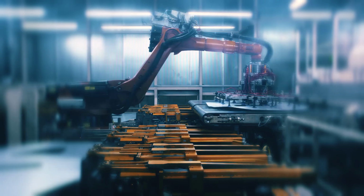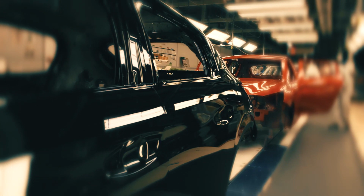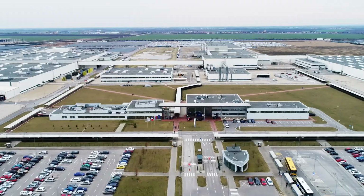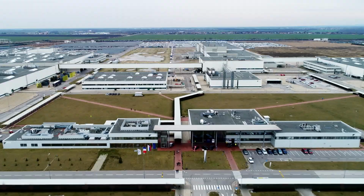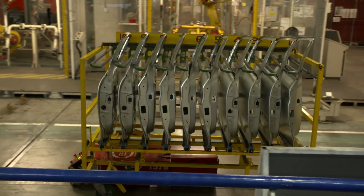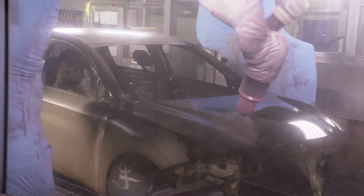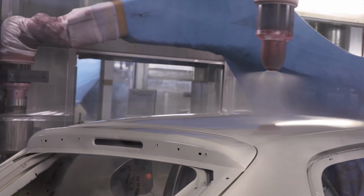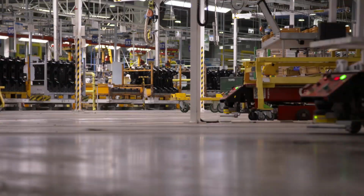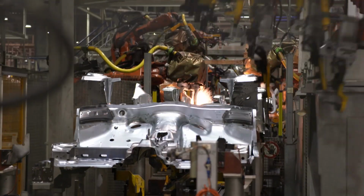Today, I've been given unprecedented access to take you on a very special tour through this, the PSA Trnava plant in Slovakia. Here's a couple of quick facts. This site covers 1.8 million square metres. Peugeot, along with sister company Citroën, manufacture over 350,000 cars here every year, which works out at about 62 an hour. So it's vast and extremely productive.